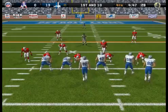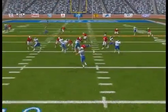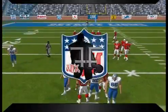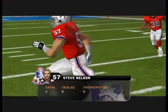Watch the ball. Number 40, the lone setback. Setting up play action. Nelson is there for the tackle at the 26-yard line. Watch this. He stands him up, and he puts him right down. That's stopping him in his tracks right there.